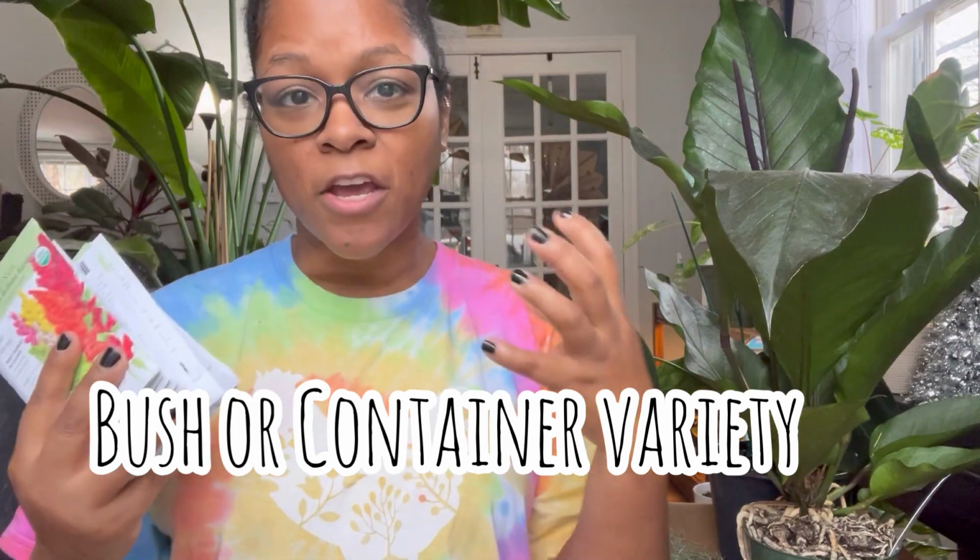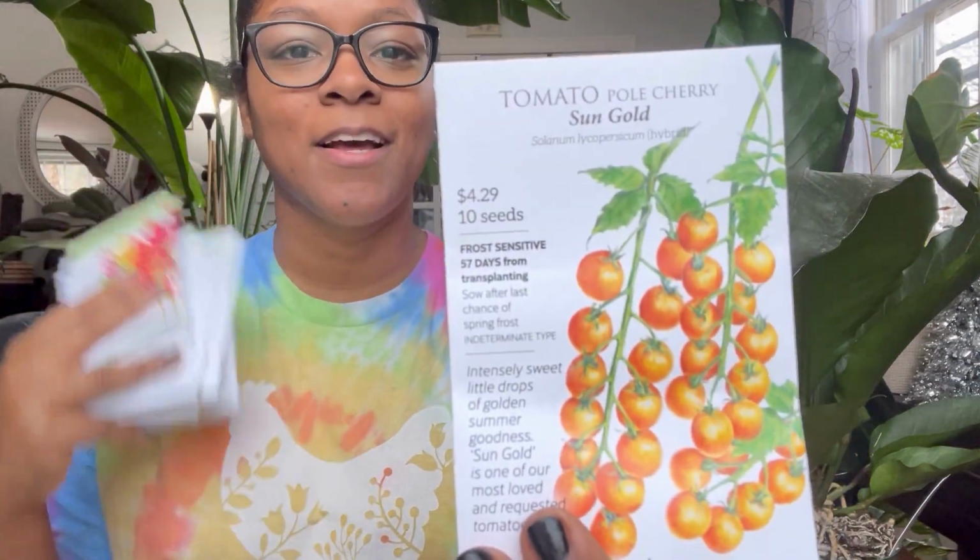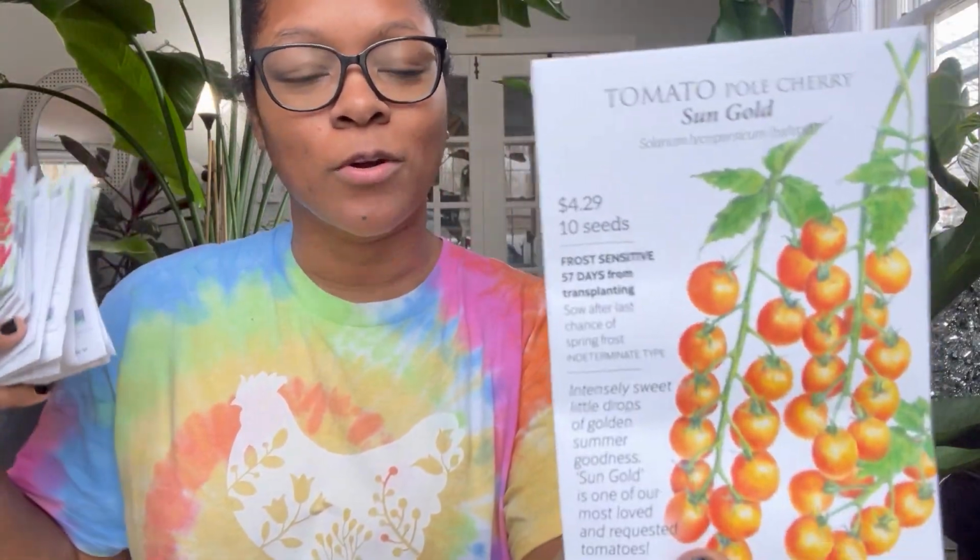I'm excited. I like growing bush varieties of everything because my garden is smaller, and if you have a smaller garden, you want to look for the word bush on seed packets because that's how you know your plant's going to be more compact. And then I found Sun Golds. So many people have been recommending that I try Sun Gold, and so I finally found some actually in store. So excited about this.